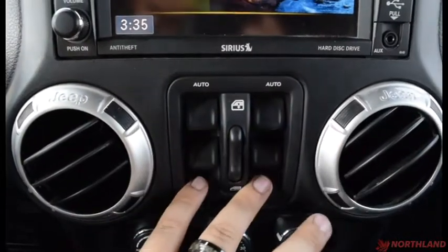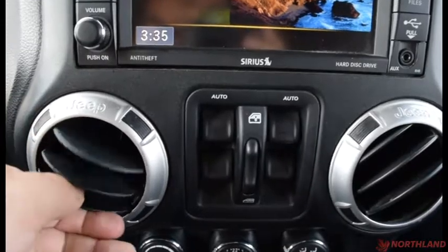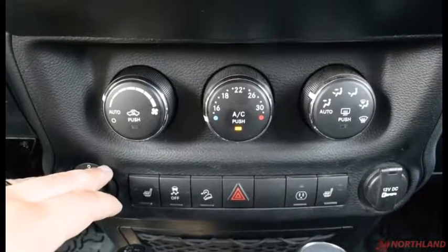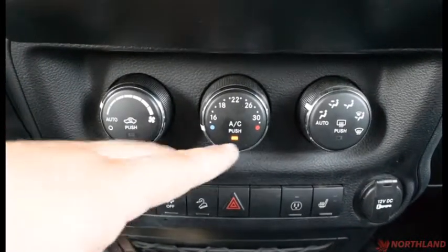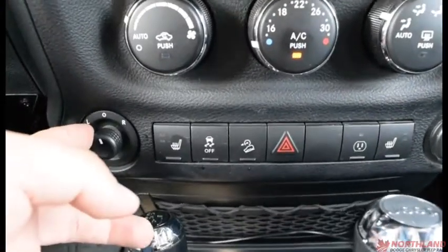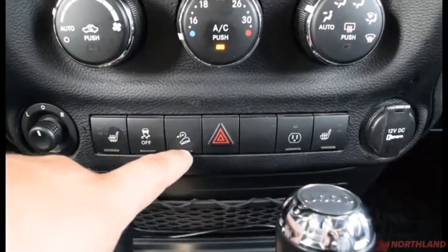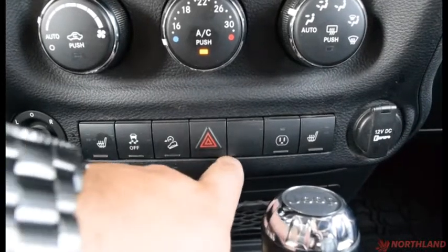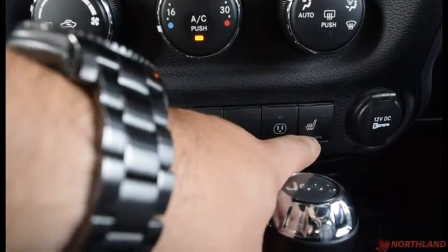You got these guys control your windows, your window lock. These are your vents, so you can turn them which way, which is very nice. Down here you do have your climate control, so you have your power here with the circulation. You have your AC and heat. Right here you also have where it's going to blow out of. You got your window or your mirror control here, sorry. Heated seats. You have your traction control, downhill assist. You also have your hazard lights. This one's for an outlet, and you do have your passenger heated seats.